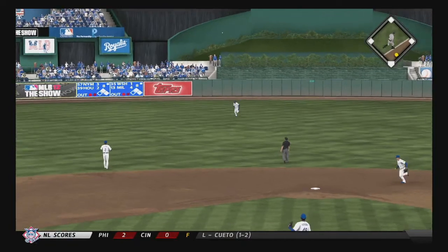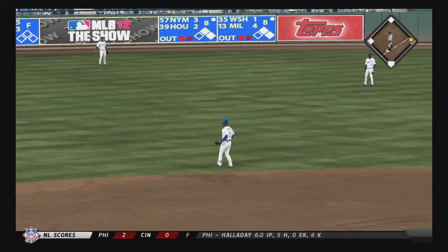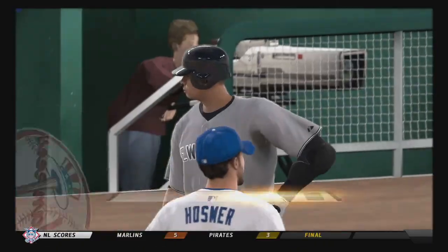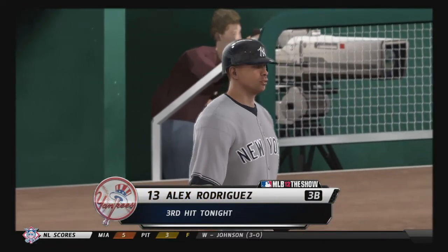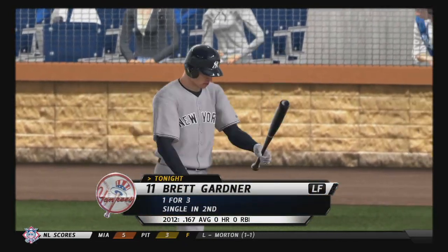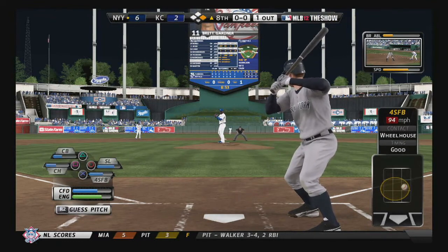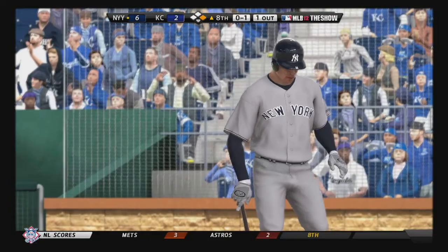And a swing by Rodriguez, but he got under it a bit, as this will be pretty routine. And he can't track it down as this ball falls. Well, and he's on base again here with one out, as that's his third hit of the game. Brett Gardner will get another crack, one for three thus far. Breaking ball for a strike, 0-1.